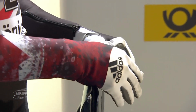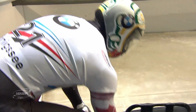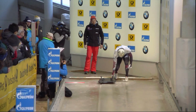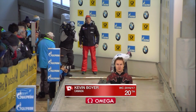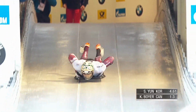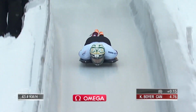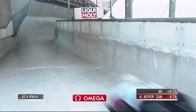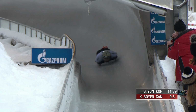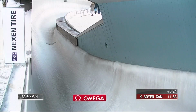28 starters, only the fastest 20 go through, which means for Kevin Boyer of Canada and everybody else remaining in the start house, you've got to bump somebody out before you can get in. The 23-year-old raced here once before in his career, in January last year in the Europa Cup. Good start. He's going to need everything he's got. What little experience he has of Königssee must work for him now.